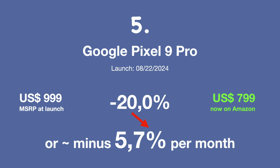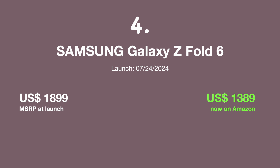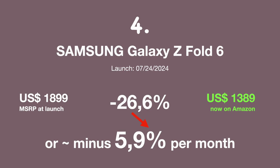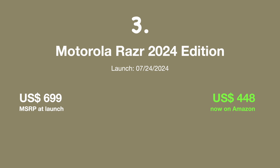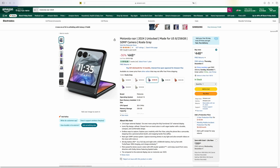Around the same time, Samsung's even more expensive foldable, the Z Fold 6, was announced for nearly $2,000. Now it is $1,389, which marks a 27% reduction in new prices over a span of only 4 months. Number 3 on the list is the Motorola Razr 2024 edition, which came out in July at a price point of $700. Since then, it has lost a staggering 35% on its new price, which is insane. You can now grab it for a bit under $450.